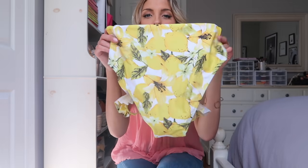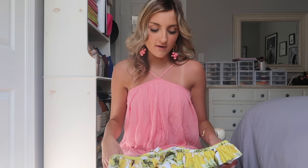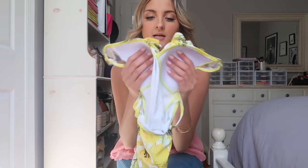It's very full coverage. It's not high cut, so it's not really showing a lot of anything right there, I guess. And the top is still super flattering though. This is a very great suit if you are looking for something that has a lot of structure to it, a lot of support, because it does have that cup style like that pink suit had. Really easy to fill, and I just love it.